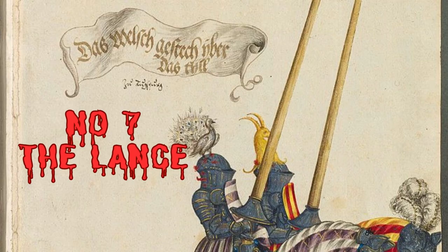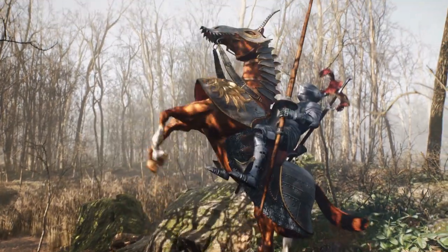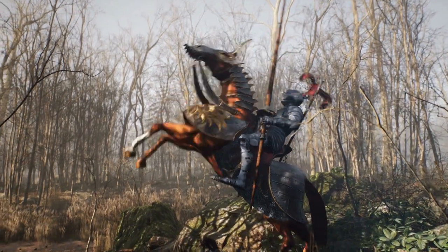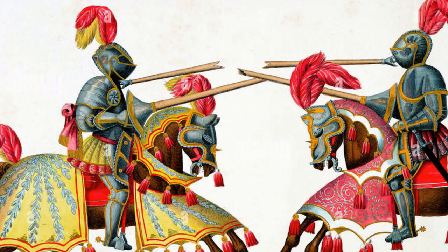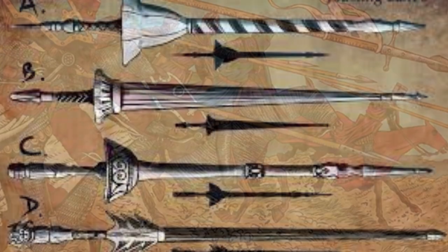Coming in at number 7, it's the lance. The lance was one of the most iconic weapons used in medieval times, particularly by knights on horseback. It was a long-poled weapon, typically made of wood and topped with a metal point, designed for use in jousting or in battle. The lance was a formidable weapon, both in terms of its size and its effectiveness.